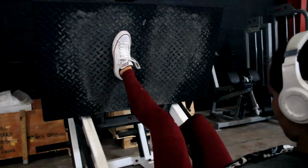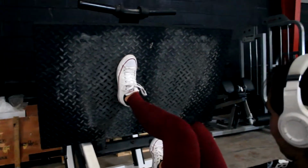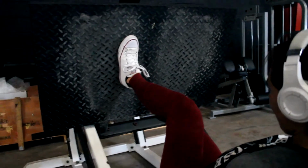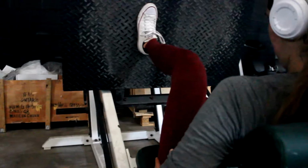Again, if you're watching this in the future, then your program will already say single leg press, so don't worry about it. But a drop set on the final set, and a leg press calf press is superset with that, with a drop set every set.